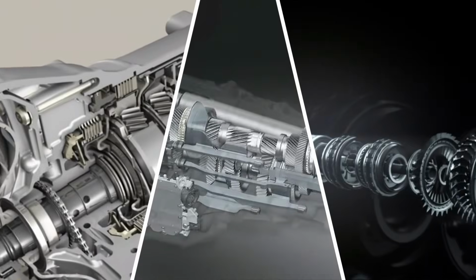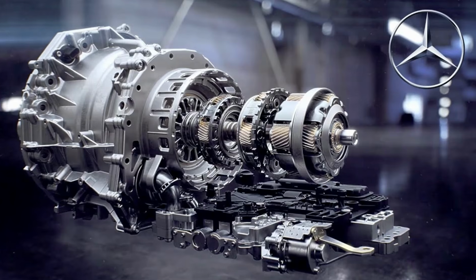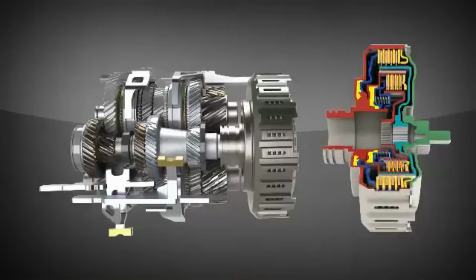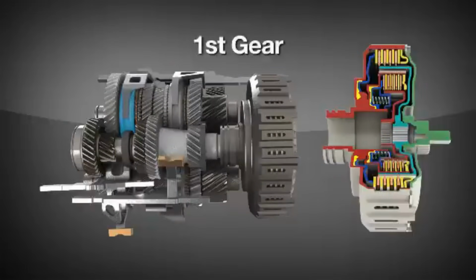Today I'm breaking down how BMW, Audi, and Mercedes transmissions are actually built, where they tend to fail, and the maintenance details that make the biggest difference. Stay until the end, because one overlooked service habit explains more failures than any single design choice.